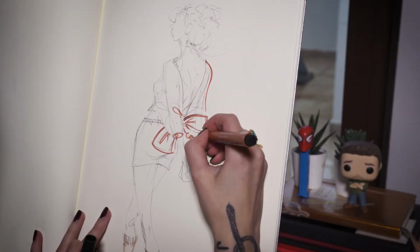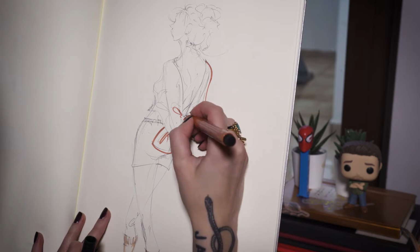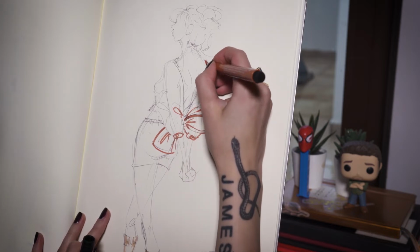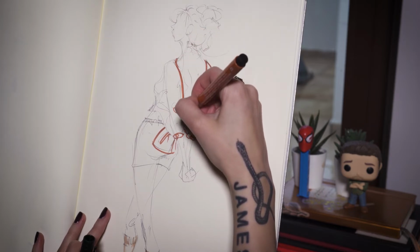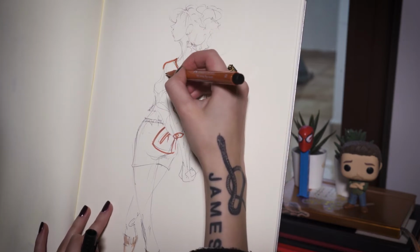While you're drawing, ask yourself, who are they? Do they wear lighter or darker shades? Cooler or warmer hues? Are they more black and white or colorful? There are many different ways you can implement color to tell a story about your character.